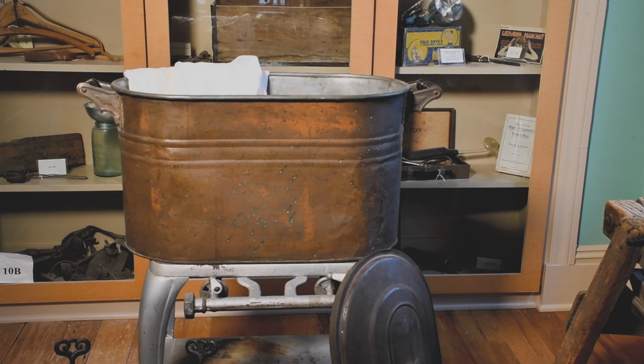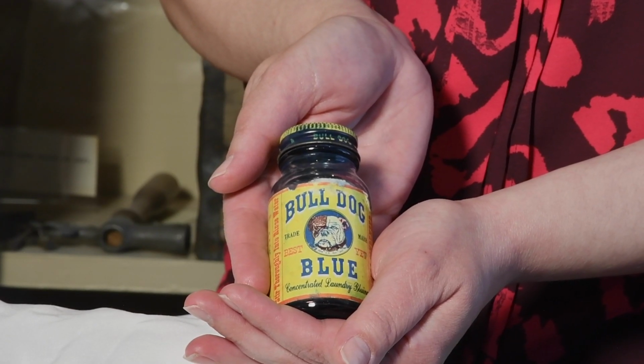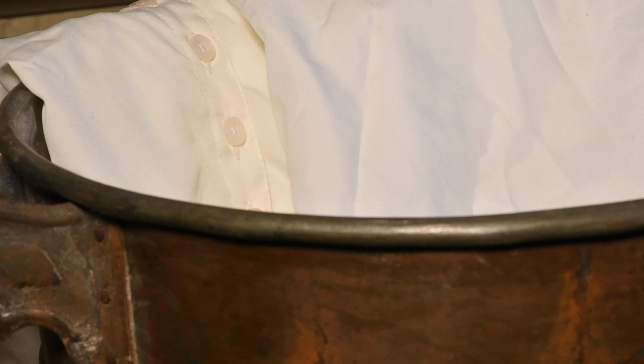Over here, we have some of the equipment that would have been used to maintain the household. In this corner, we have a wash tub. Victorians would boil any white pieces of clothing they owned in a wash tub similar to this, agitating them with a large paddle. Part of their process was to blue the laundry. Blue powder, such as this, was added to the water to keep their garments pristine. The hint of blue counteracts any yellowing of the clothing.